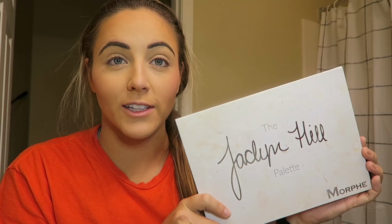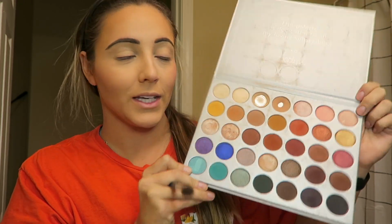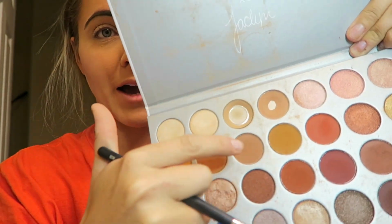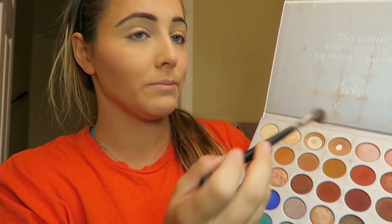I don't know. Now it's time to go to the eyeshadow. I'm using my Jaclyn Hill palette by Morphe and the Morphe M535 blending brush. Here we have my palette. And basically what I do is just dip into some of these like brown colors. As you can see, I really like brown. But I just kind of dip my brush into a couple of them and I blend it into my crease and all over my lid.